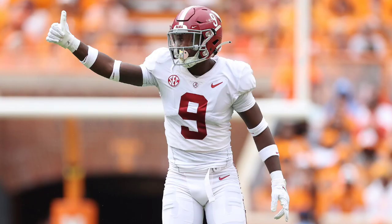And the final safety, the final defensive back, the final player in the secondary that we're going to talk about in this video, hailing out of Alabama, standing 6'1" and weighing 210 pounds, we've got Jordan Battle. For Jordan, he's a prototype run support safety, so he's very good at supporting in the run game.